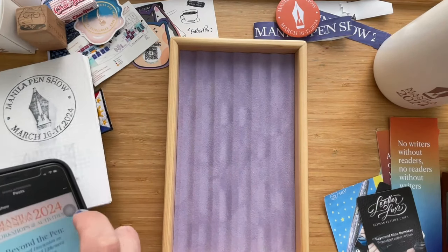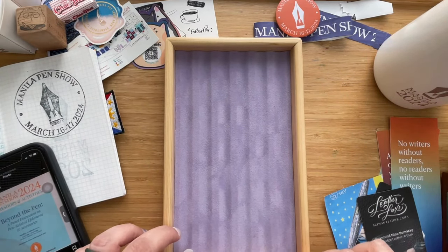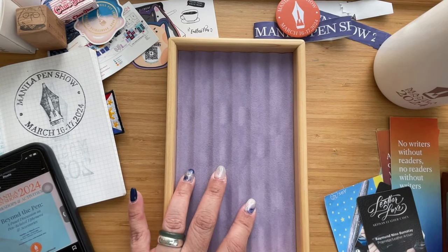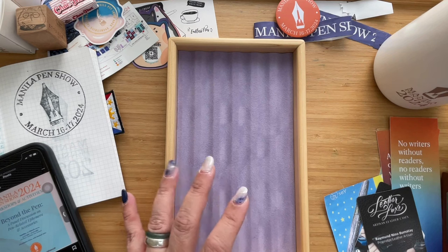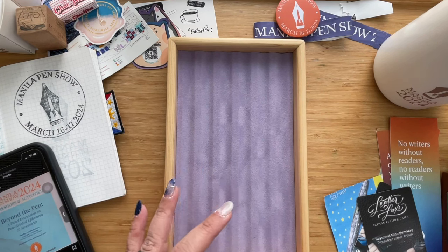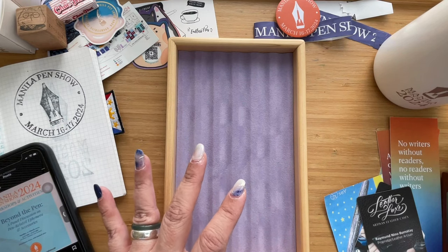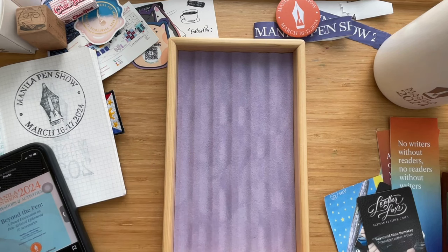Okay, so let's get this part of the show on the road. Maybe let's go chronologically, I suppose. Okay, so first I went to Endless Pens for my pens because I didn't want to run out of this.